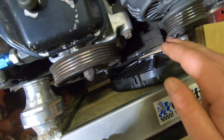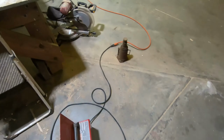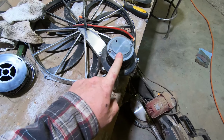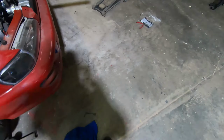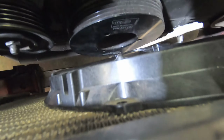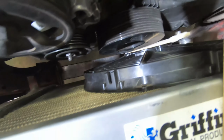I'm running a new fan, so if you remember the old fan, it was kind of this big bulky thing. With my exhaust, I no longer have room for this bad boy, so gonna try out this fan, see how it does. As you can see down there, there's literally millimeters of clearance between the crank pulley and the fan.